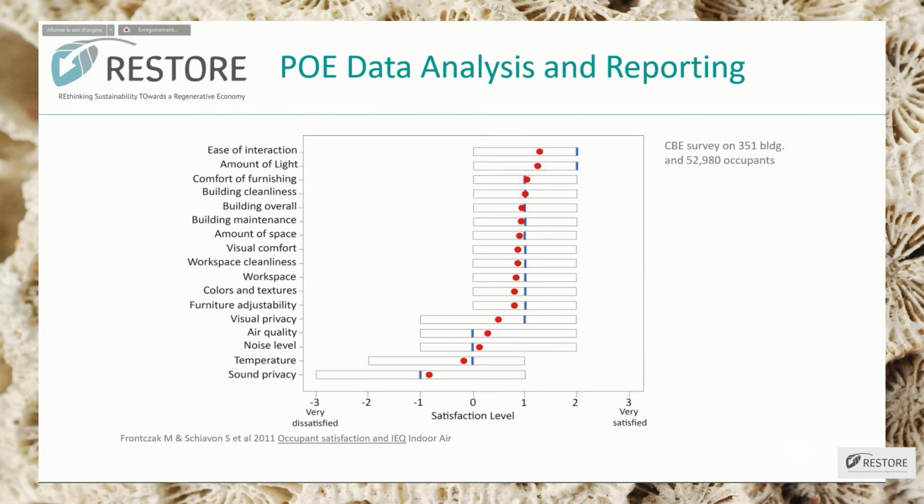This is a kind of famous example from the Center for the Built Environment. They have this strong, quite well-known survey for buildings, mainly for office buildings. In this case, this chart represents the result from 351 buildings that were expected to be designed according to ASHRAE 55, which recommends 80% acceptability for the users in that building.